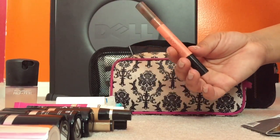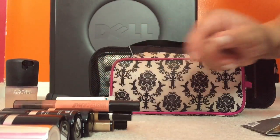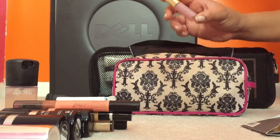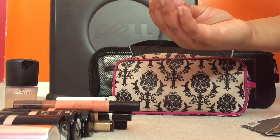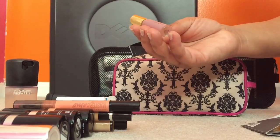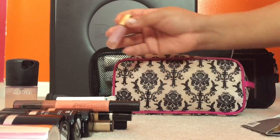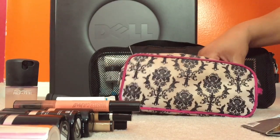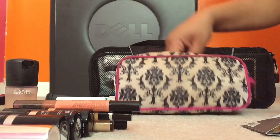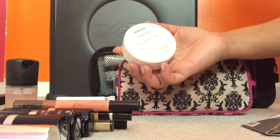My Maybelline, this is the Master Camo in apricot. I brought a toca in Cleopatra, the rollerball, my Mary Kay translucent powder. This is from a brand called Sonage. This is Glow to Go.